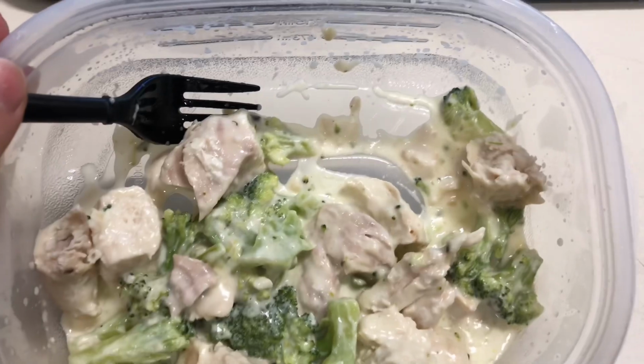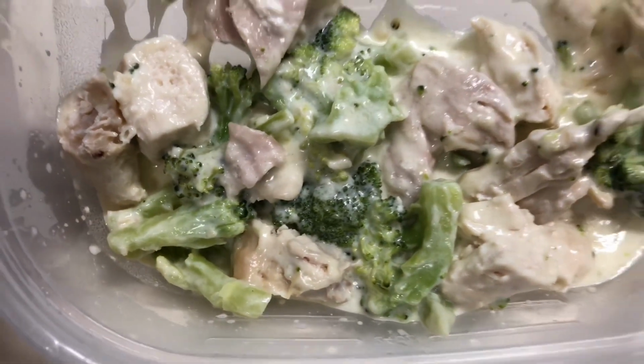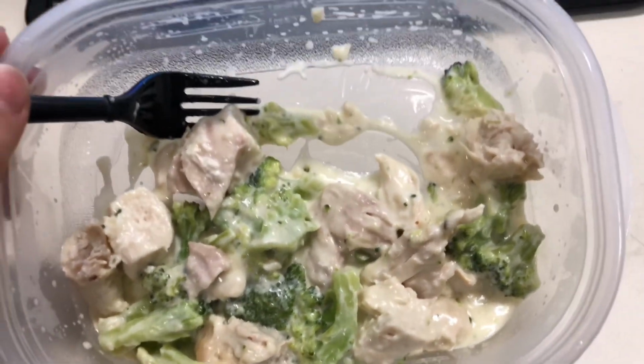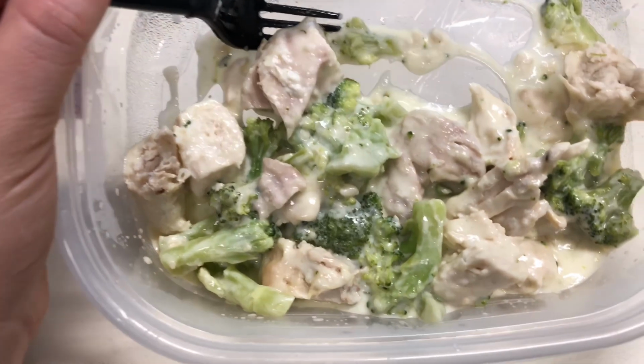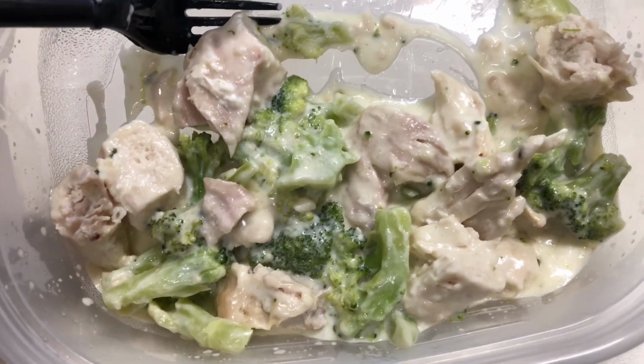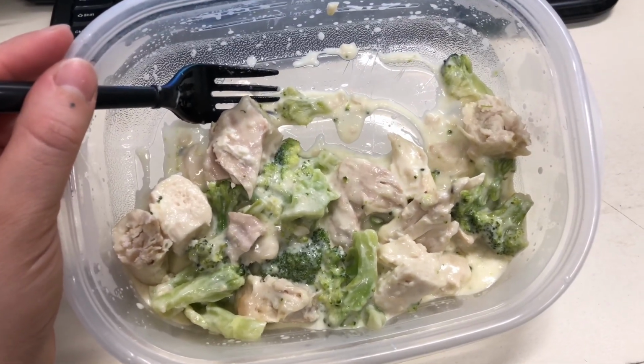Hey guys, so this is my dinner. Basically what it is, is an Alfredo sauce that I made myself just using some heavy whipping cream, some grated Parmesan, and some garlic and butter. I made it myself in a pot, and I put broccoli and chicken breast, and that's all it is mixed together. It was really, really delicious. It's one of my new favorite dinners to have.